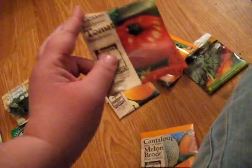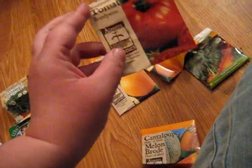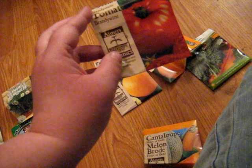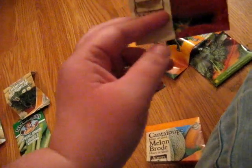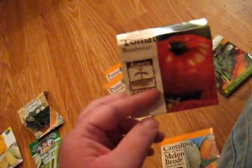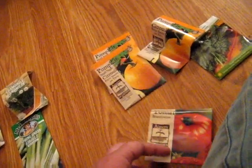The Brandywine tomato. I've tried this before and we didn't have a lot of luck with it, but I decided to give it one more try because everybody always says how good it is. And I remember the tomatoes were a really good size, but that year it just rained and rained and rained, and they cracked a lot, and they were just kind of a mushy texture.